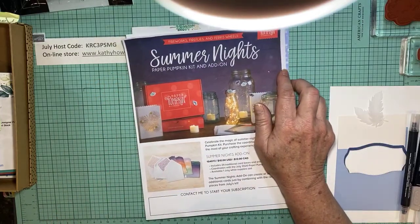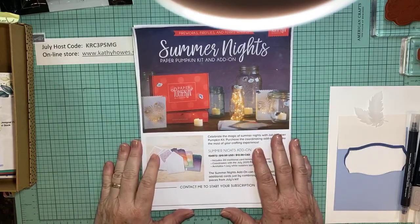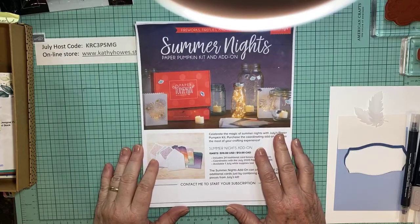I'm going to bring you a card today, and today's card was a swap that I did with a bunch of demonstrators, and I'll explain what a swap is and all that stuff later.